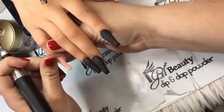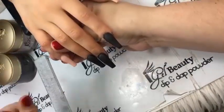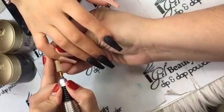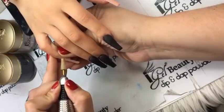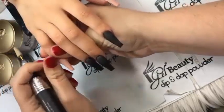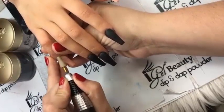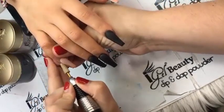Here we go, guys. We're jumping right into this. Let's see what we got. As you see, the product not only applies well, it also cleans up fast.